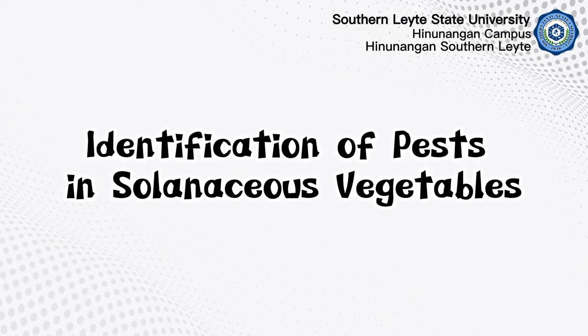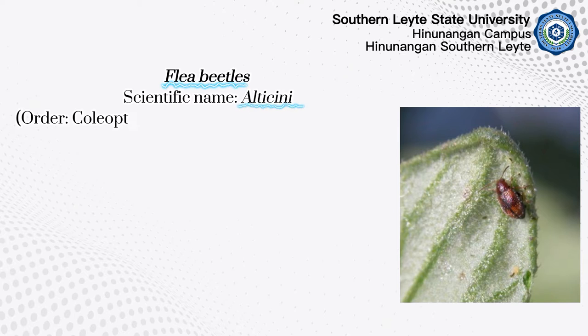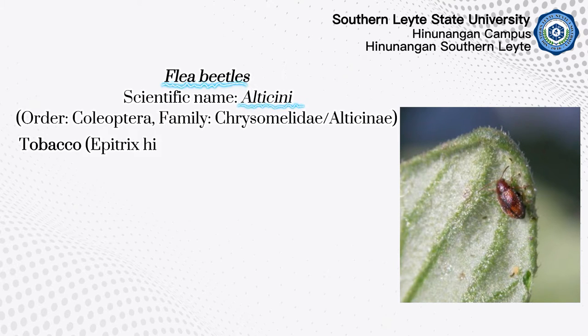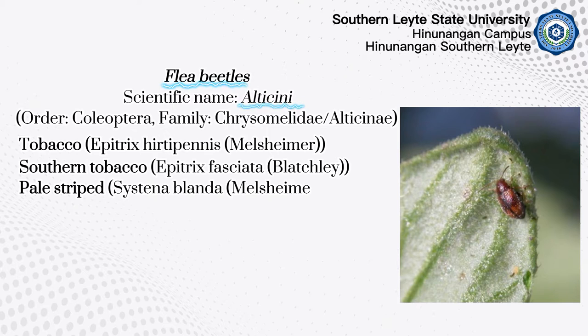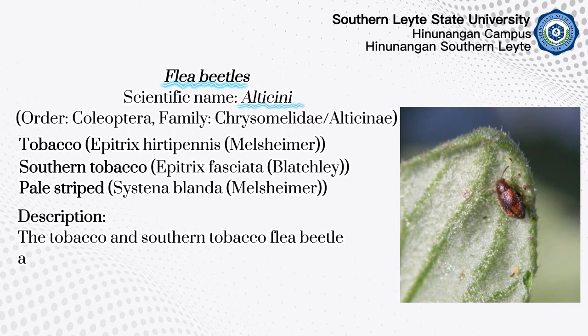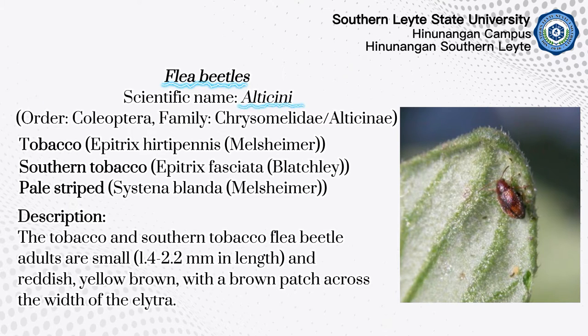Identification of pests in Solanaceous vegetables. Flea beetles. Scientific name, Alticini. Order, Coleoptera, family, Chrysomelidae, Alticinae. Tobacco flea beetle, Epitrix hirtipennis Melsheimer. Southern tobacco flea beetle, Epitrix fasciata Blatchley. Pale-striped flea beetle, Systena blanda Melsheimer. Description: the tobacco and southern tobacco flea beetle adults are small, 1.4 to 2.2 millimeters in length, and reddish-yellow-brown, with a brown patch across the width of the elytra.